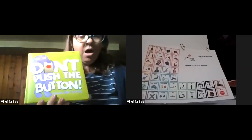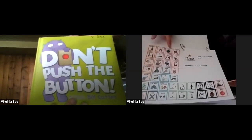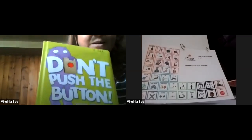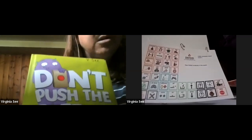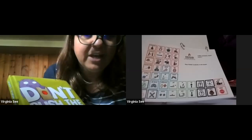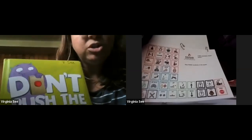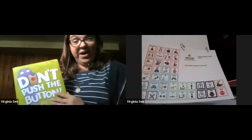You can be like, oh, today we're gonna read this book. Look, there's a monster. And he says, don't, notice I pointed at not. That's okay. If there's an example of like a not within a word, you can use that not. Don't push the button. Only one word, that's fine.